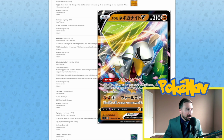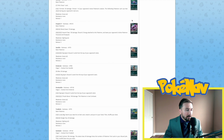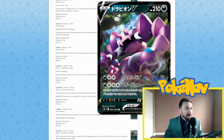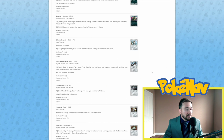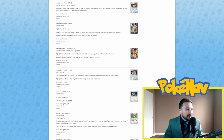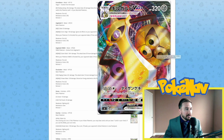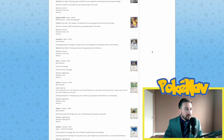Now there's our man, Galarian Farfetch'd. We've seen that one before. Drapion, that was that Pokemon's name. I couldn't remember it. Drapion V for this card. And making our way down here, Aegislash. That's a cool card. VMAX card. Basically a huge sword and shield.